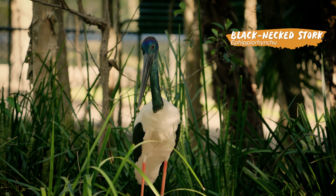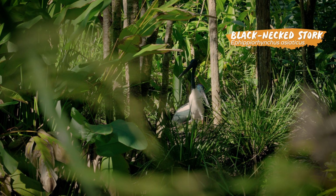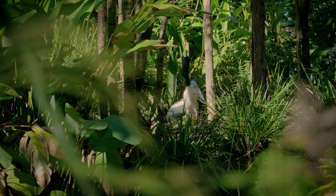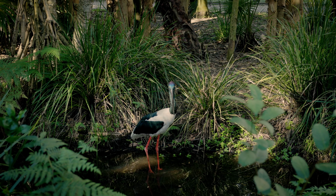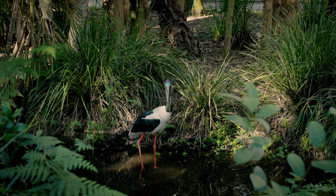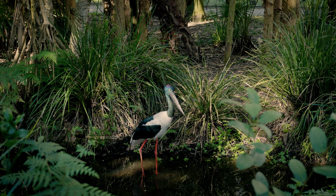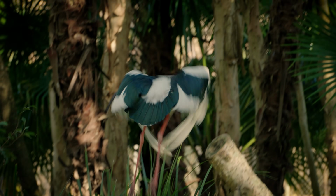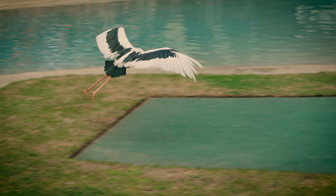So this is JJ and Juliet, male and female black-necked stork, or commonly known as a Jabaroo. They're the only stork species found here in Australia, which makes them really special to us. They have that really beautiful, distinct silhouette that a stork usually has, which is a really nice, long, sharp beak, long, skinny legs, and a huge wingspan. So these guys' wingspans can get up to 2 meters long.